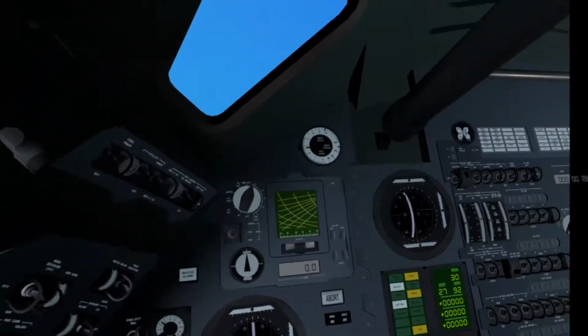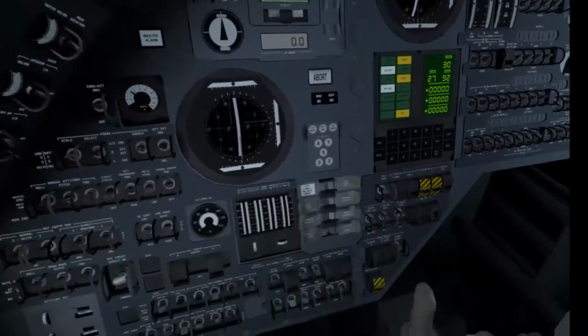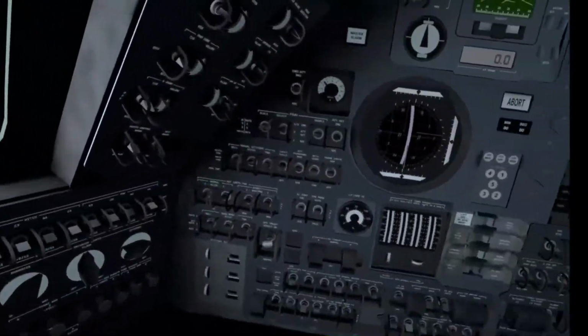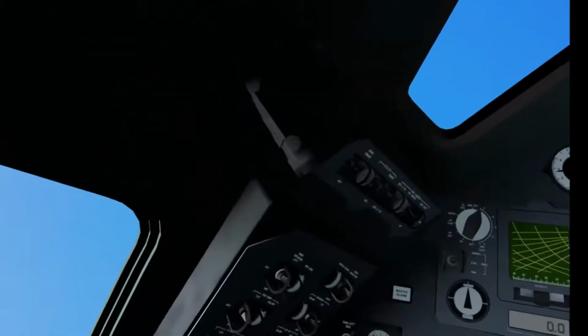And here basically we're just ready to take off. And it looks really good. All the buttons that you see are now like in 3D and so on.